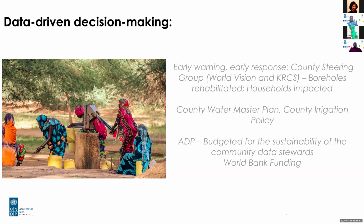The other thing is policy development. I want to say that when we were doing our Water Act for this county, we referred a lot to this, and many people, many organizations are using it for similar uses, and that is why we are now proud of the map. The other thing is improved water sources.